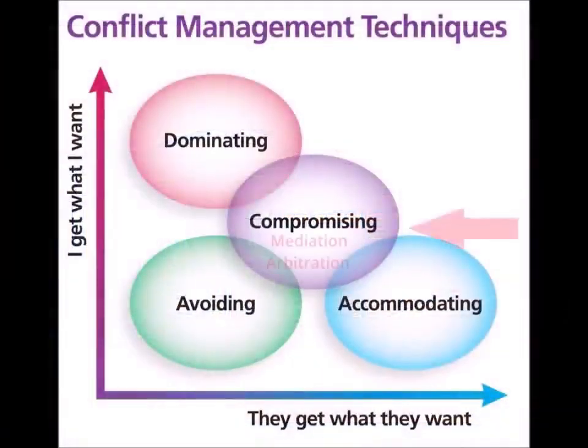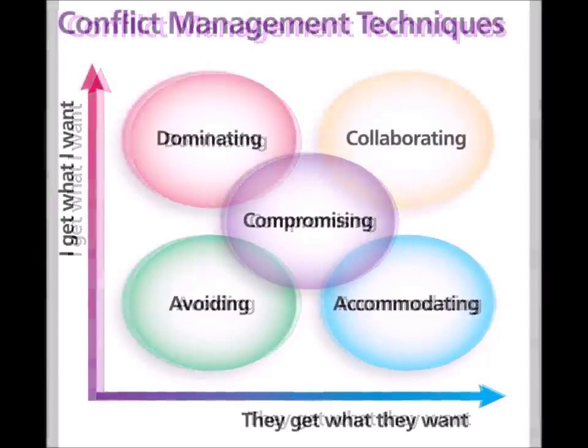Then there are two other ways to strike a compromise that I just want to mention briefly here. One is mediation, which is where a third party helps you come to an agreement, but everybody in the end has to say, yes, I'll agree to that. And then there's arbitration, which is binding. So that means you agree to go to arbitration and then you agree to stick with whatever the decision is in the end.